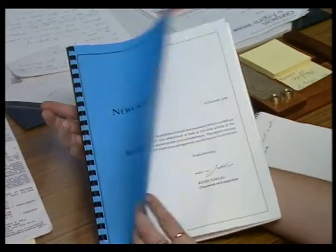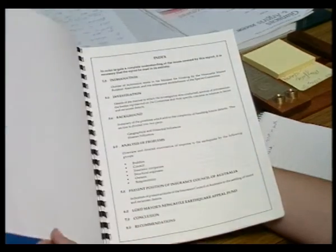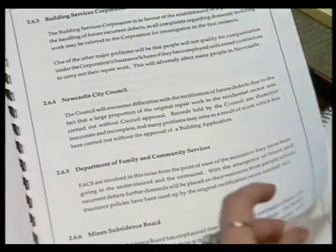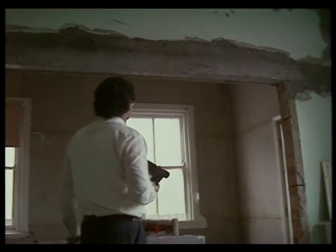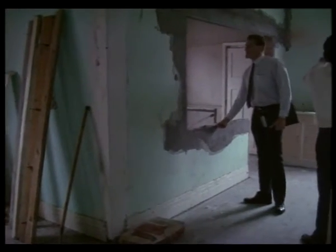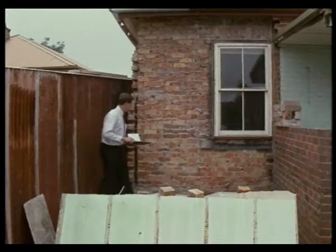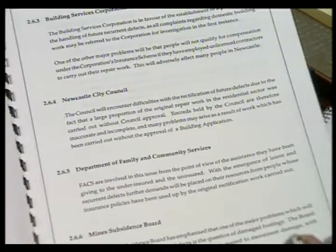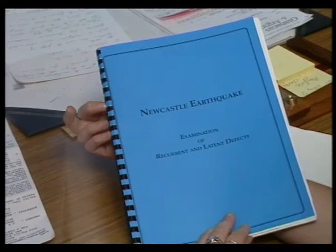The report commissioned by the Minister concludes there's uncertainty over who is responsible for latent and recurring building defects, which will inevitably surface with further ground settlement. Homeowners most at risk are those who used an unlicensed builder, as they'll have no rights to compensation under the Building Services Corporation scheme. The report calls for guidelines which set out the responsibilities of local government, the Insurance Council and the Building Services Corporation. Leslie Robinson, NBN News.